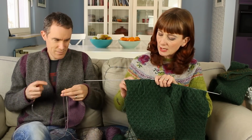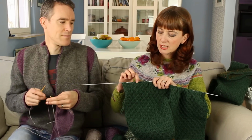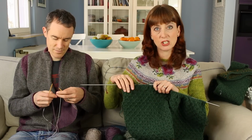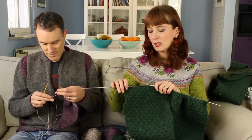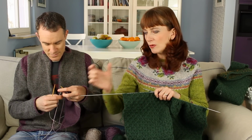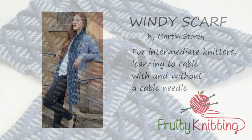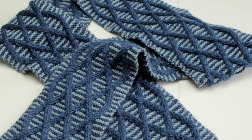So for cabling, this cable, you only move one stitch at a time to the right or to the left, but you can get cables that are moving up to 6 stitches at a time. So you can use a different method for moving more stitches. I have done a tutorial on the Windy Scarf by Martin Story, and that moves three stitches. The cable is three stitches wide, and I move that both to the right and to the left.